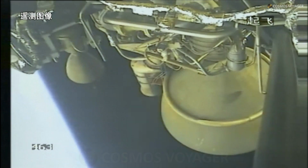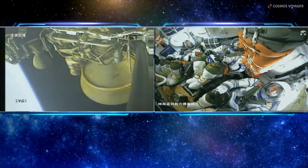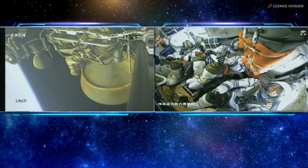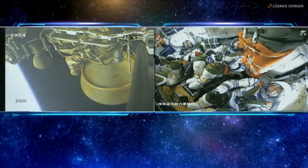Okay, there's the main engine shutdown. The second stage engine is now shut down. No, the four vernier engines are still working. The main engine has already shut down, which means they have reached the velocity and the altitude already. And the vernier engine will do some very precise adjustment of the trajectory.